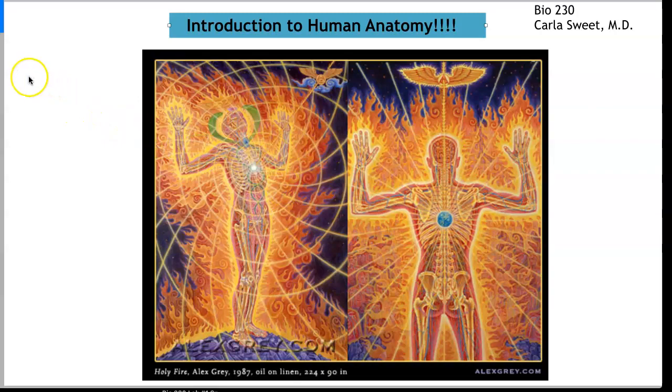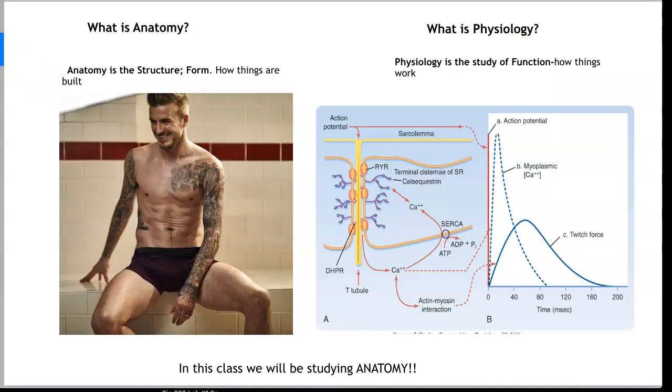So you're taking anatomy. What is anatomy versus what is physiology? We always hear A and P, anatomy and physiology. There's some overlapping with them, but let's try to figure out what makes them different. Anatomy is the structure, the form, how things are built, how things are put together. And physiology is the study of function, how things work.